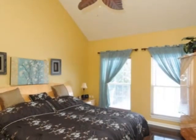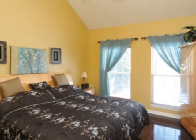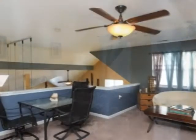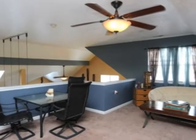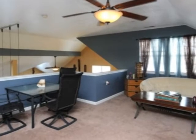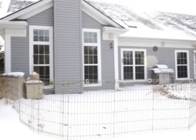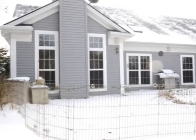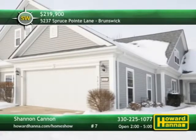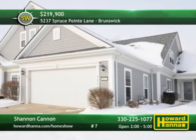Hardwood floors and vaulted ceilings define the master suite, connected to a full bath and a walk-in closet. The upper level is home to a large loft, a guest bedroom, a 3rd full bath, and a storage closet with attic access. Doors in the great room lead out to the back patio, letting you enjoy the peaceful backyard. For the chance to examine this home firsthand, visit today's open house with host Shannon Cannon.